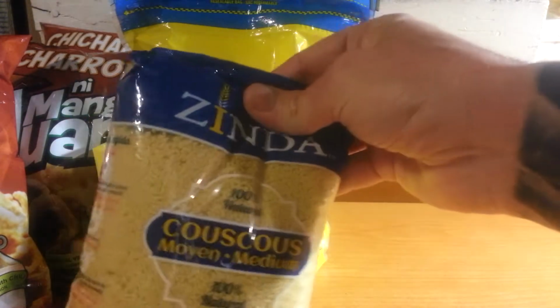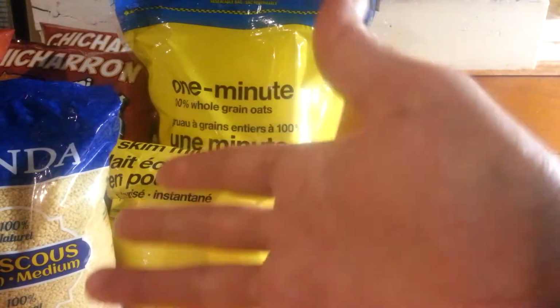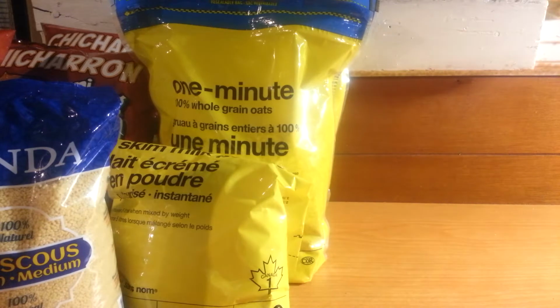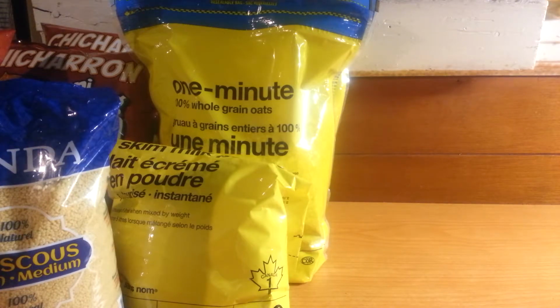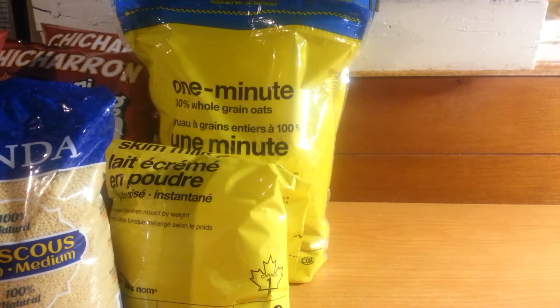So this is something I consider as a very good item to have. Again, you could even probably put them in a mason jar overnight, the same as your oats, and pour some water over them, and hopefully by the next day they'll be hydrated enough to eat. You can't really eat them like this, but couscous. It's a nice thing to have, and it just makes a change from rice or oatmeal or ramen noodles.